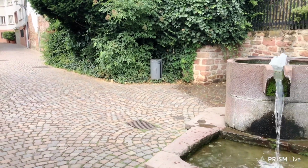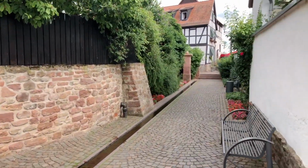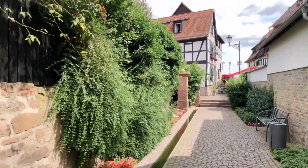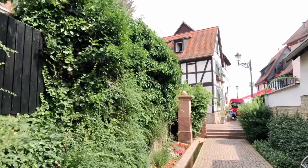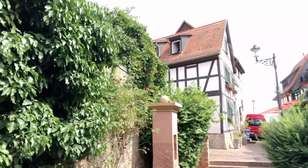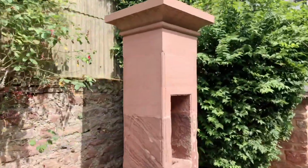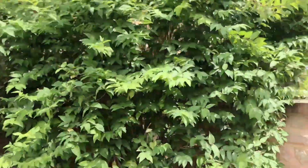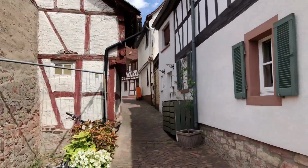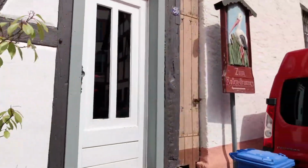Okay, so let's head back. Let's head back this direction, just so that you get the vibe, get the feeling of this beautiful place. Honestly, every year I come back to Seligenstadt, I'm just amazed how gorgeous it is, and it's a great energy to restore when you go to this old historic city of Seligenstadt.